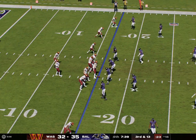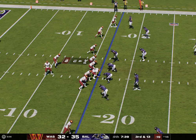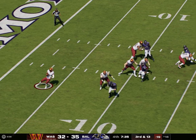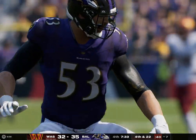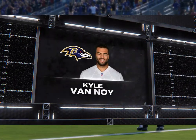The offense on third down, 5 out of 9 thus far. This is going to be 3rd and 13. Here's Daniels. Flush to his right. And he's taken down back at his own 7. Kyle Van Noy picks up his 2nd sack of the afternoon.